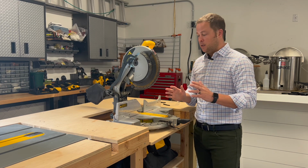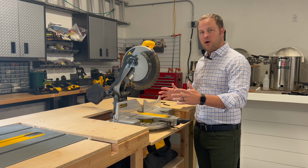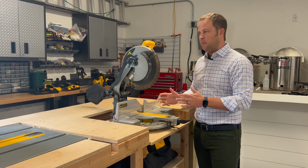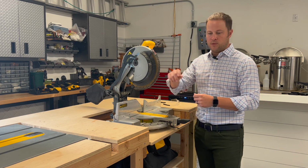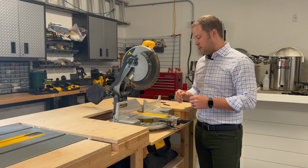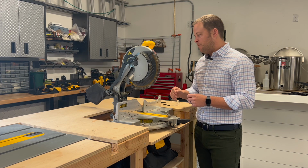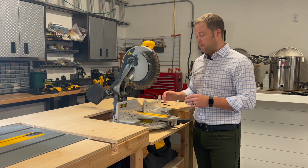It's a guide saw, but it's so much easier to be able to just, if you've got a small cut to make, just do it right here on the compound miter saw, rather than get the Kreg plunge saw out, get the track out, do all your measurements, or again, have to spin up the table saw. So I made a mistake. I should have got the sliding compound miter saw.